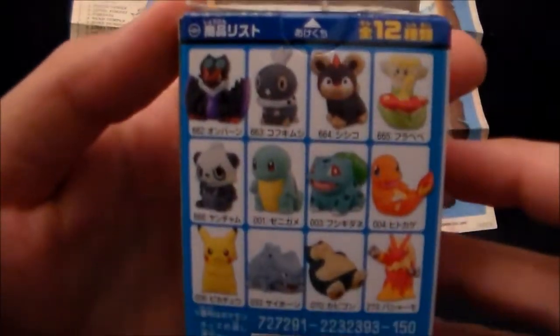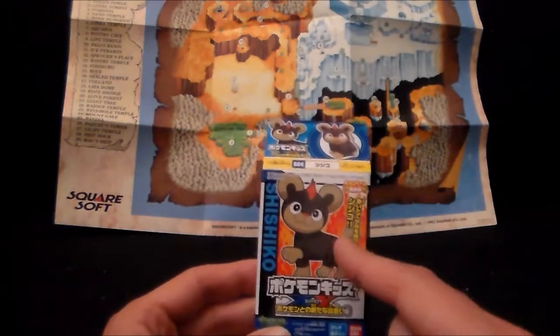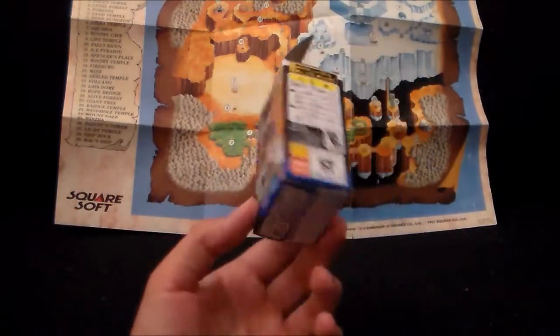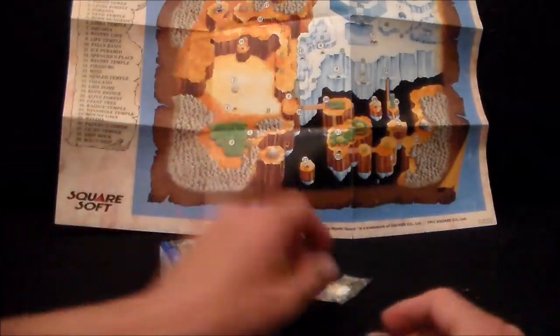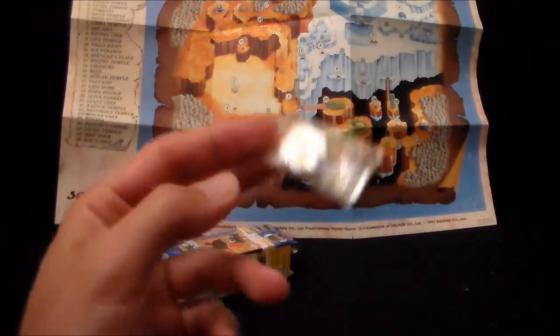You can see on the back here it shows you which ones you can get out of this specific series, and mercifully they actually show you on the front which one you're getting. Because often these things are just blind boxes and you'll just buy one and hope you get the one you wanted. So, I have already opened this. And there's your candy. This is gross. It's probably not worth eating these. So, get out of the way. Neat little box.